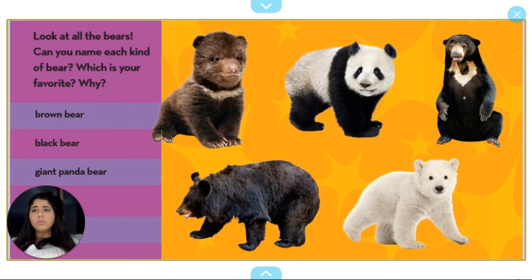Look at all these bears. Can you name each kind of bear? Which one is your favorite and why? We have brown bear, black bear, giant panda bear, sun bear, and the polar bear. I want to know what is your favorite, guys.